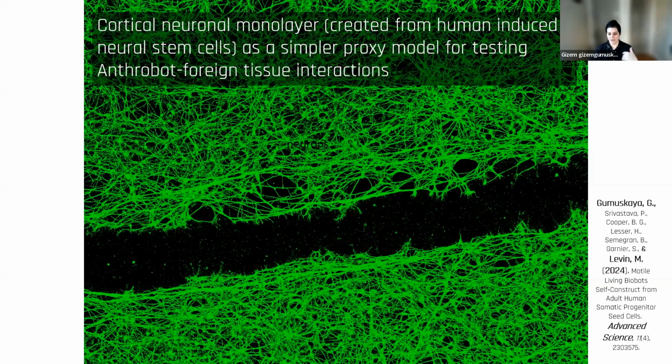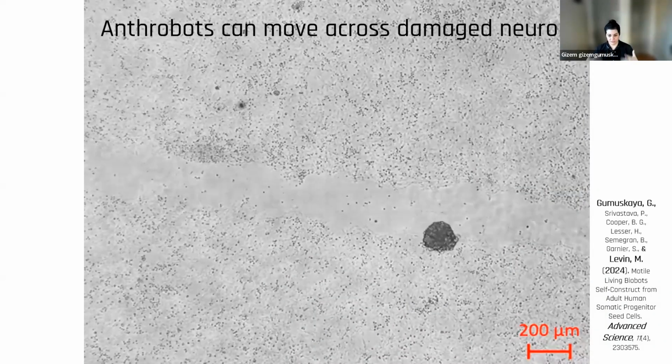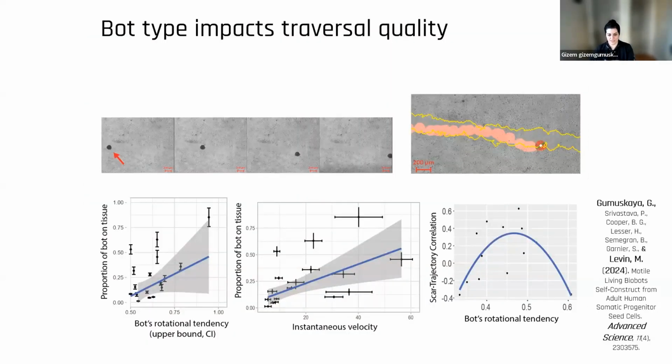So what we did is, okay, let's take a step back and look at a less ambitious model. This is just a 2D layer of neurons with a scratch in the middle. So not a fancy 3D ex vivo tissue, but a neural culture in vitro. Turns out Anthrobots can not only move around in a dish, like I showed, but they can also move across these lesions. Again, it's not a full-on tube, but it still has a similar topography. Different motility patterns actually yield different behaviors of exploration, different ways to cross it, and we've characterized how that looks. Based on what your goal is in deploying the Anthrobot tissue, you actually want to pick different motility types. We'll get to that.